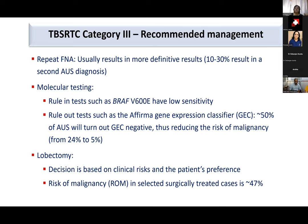Now, what is the recommended management? Now, this is a category which needs to be evaluated further. Usually, the first step in evaluation is repeat FNA. Repeat FNA usually results in more definitive results, but still 10 to 30% of cases may get a second-time AUS diagnosis. Now, these are the cases where molecular testing can be useful.